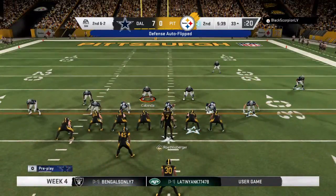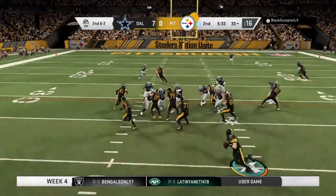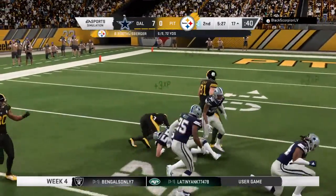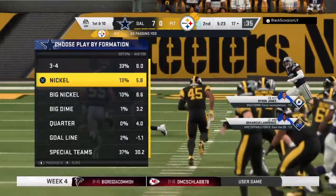8 yards the gain on that last run. Here's 2nd and a couple. Roethlisberger now off the bootleg. He'll find Smith-Schuster. That's complete. And he's going to have another first down here as the tackle's made at the Cowboys' 17-yard line.